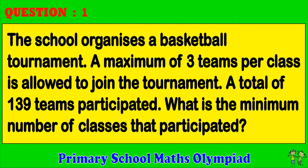Question 1. The school organizes a basketball tournament. A maximum of 3 teams per class is allowed to join the tournament. A total of 139 teams participated. What is the minimum number of classes that participated?